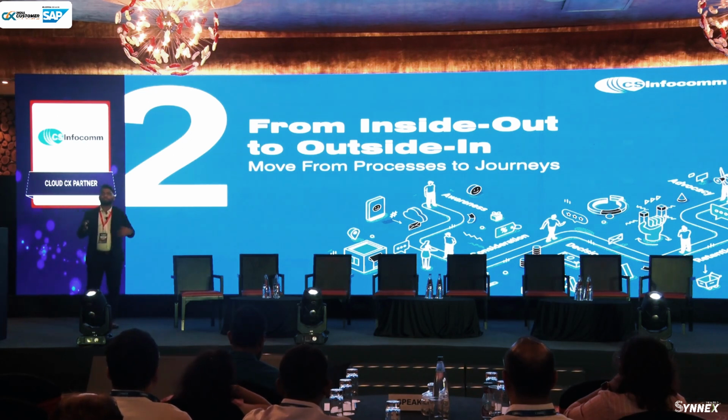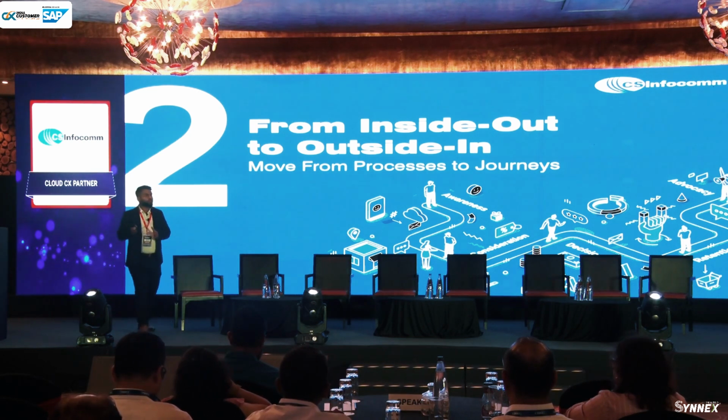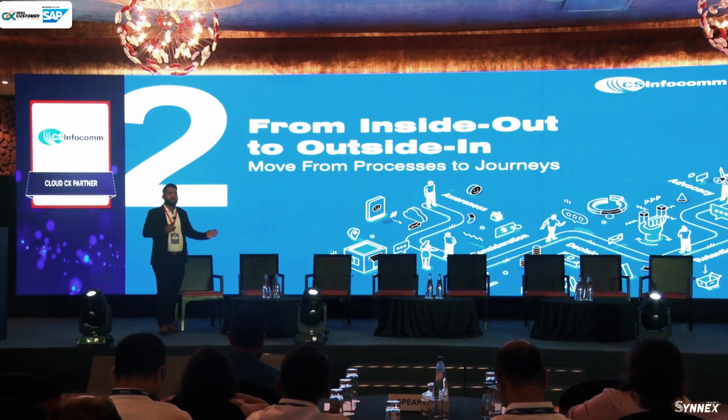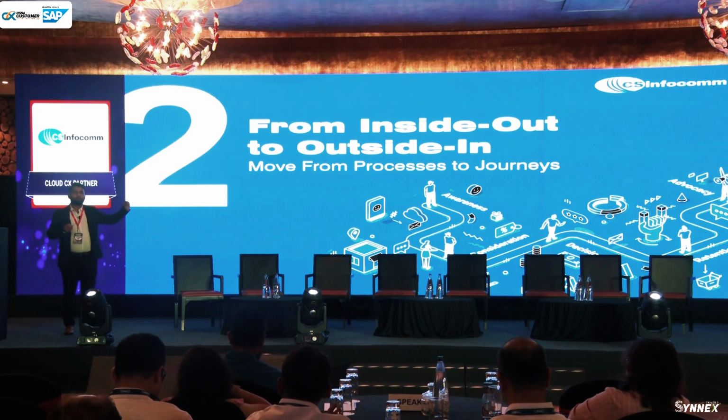Move from processes to journey. Because it is very important today to ensure, while we are building processes in our organization, that those processes are aligned to the customer journey. Is every process in the organization aligned to something called a customer journey? Are we able to identify the common steps involved in our own organizations to identify those important journeys, right from every department, right from every touch point that the customer goes through?